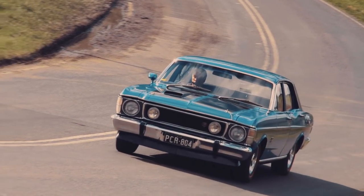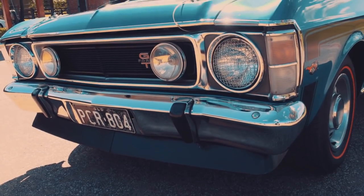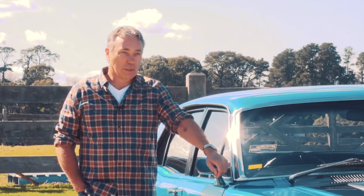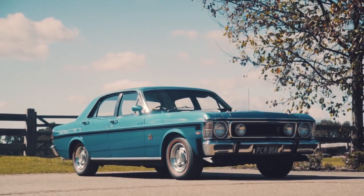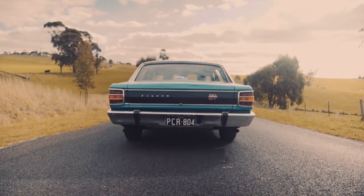This is the last car to complete my GT collection, the XR, XT, XW, XY, those four. I keep most of my cars, and I'll definitely keep this one. Hopefully my kids will take up the interest, which they have already. I suppose I'm just maintaining it for whoever the next owner may be at some stage. I have no plans to sell the car.